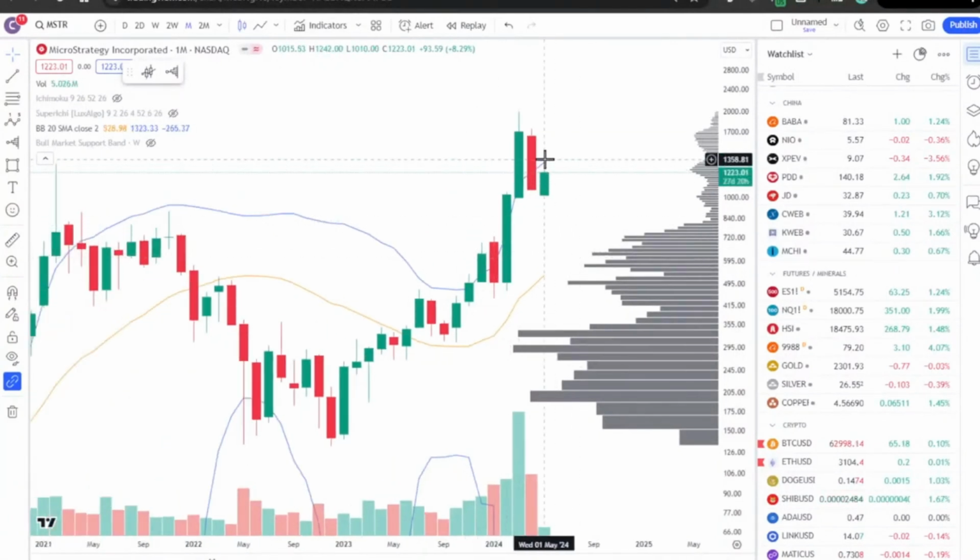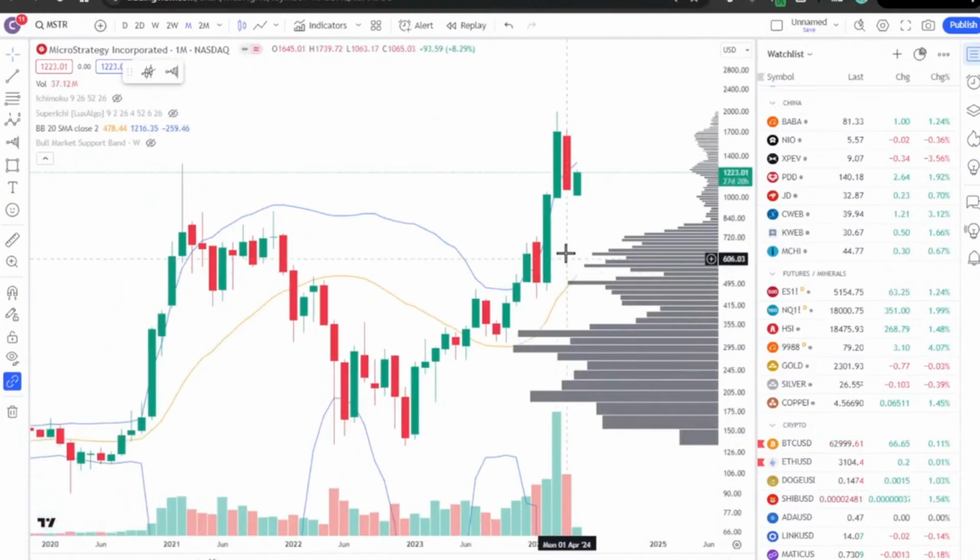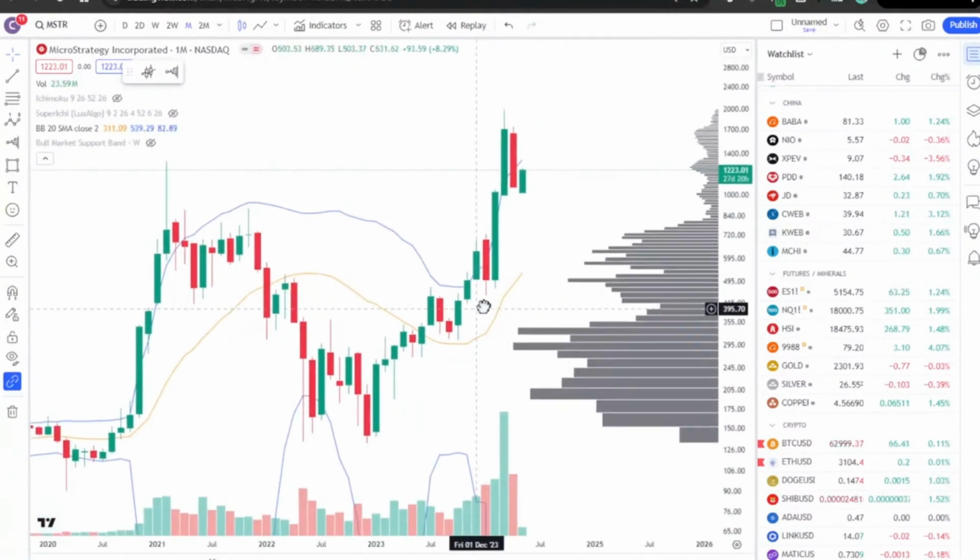After that, what's going to happen? I don't know. There's a volume shelf over here. It might need to work itself out a few things. Maybe you have 2, 3, 4 inside candles over here, cooling down this big giant move up before going up. There's certainly that possibility, right?